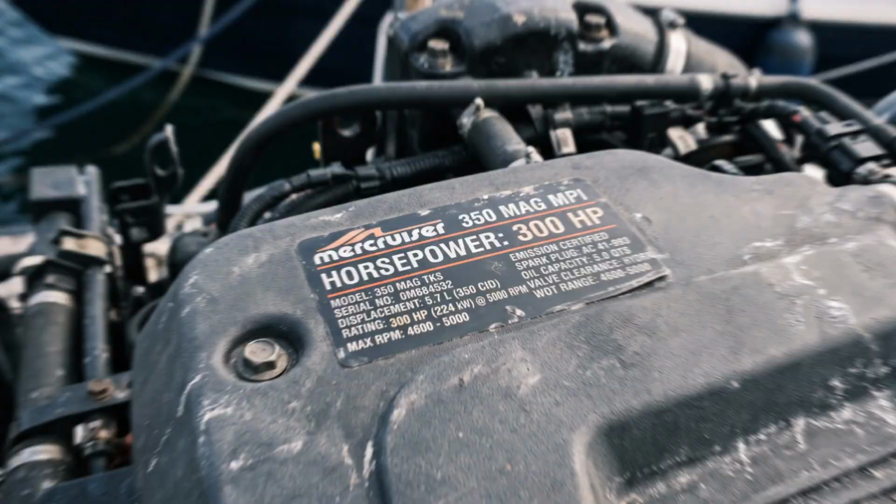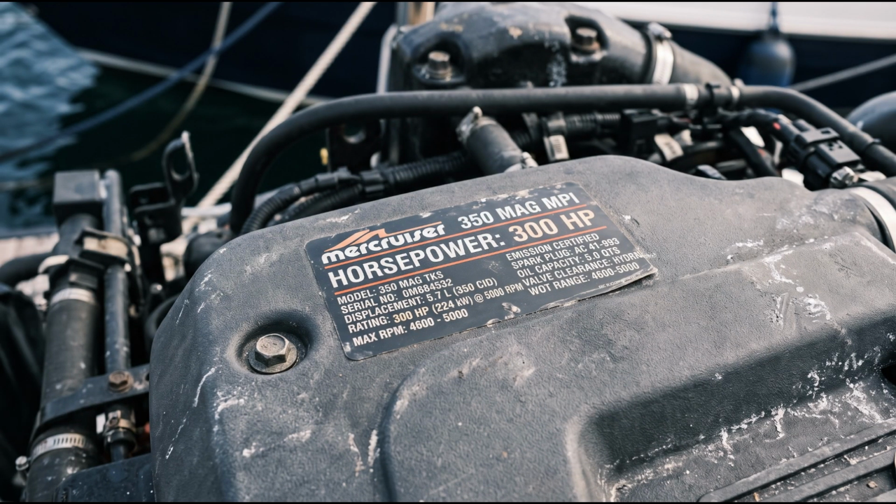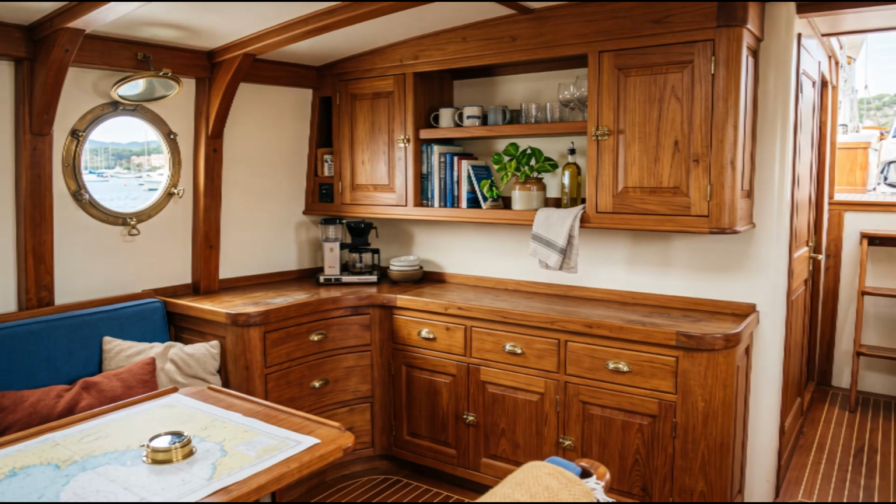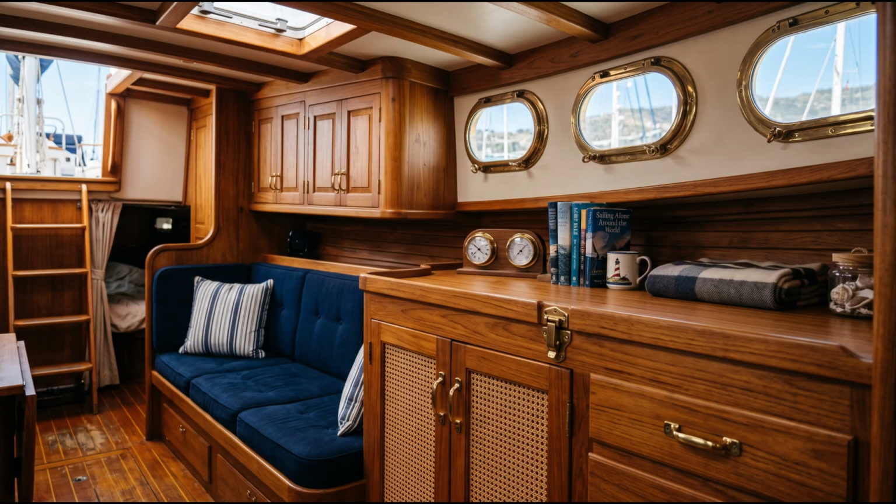Most first-time buyers check the sail inventory and the cabin layout and never once look up the horsepower to displacement ratio. They find out the hard way, burning fuel in a swell while making zero headway. Check the engine specs before anything else. If it can't push that hull through a head sea, the woodwork inside won't matter.